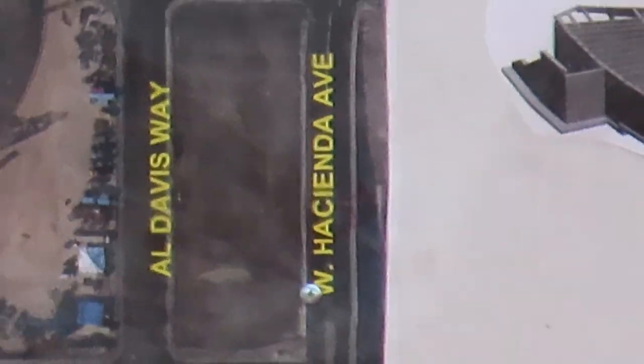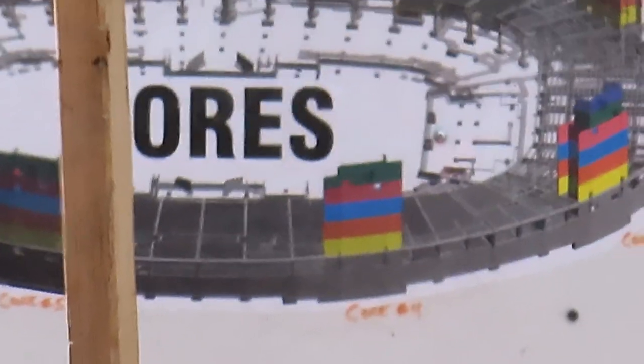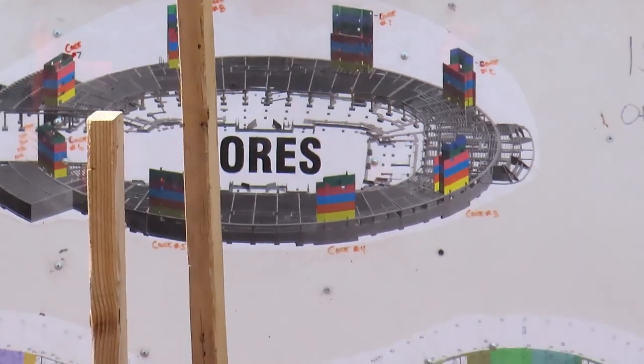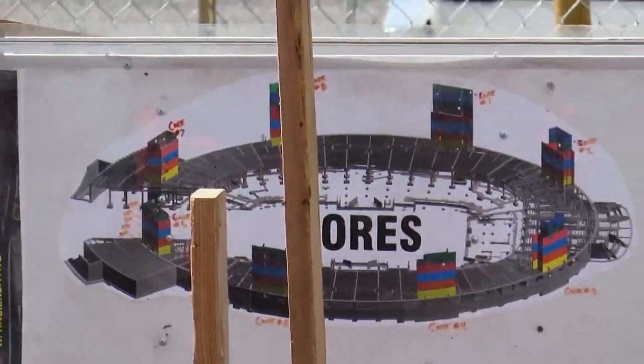Yeah, so you can see Dean Martin. There's L. Davis Way. And then Hacienda, that's where I'm standing right now. And that's showing the cores, all the elevator cores there. Cool.